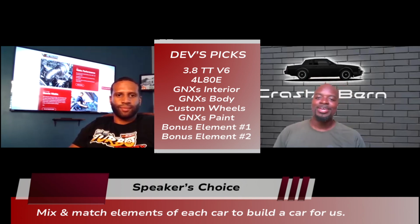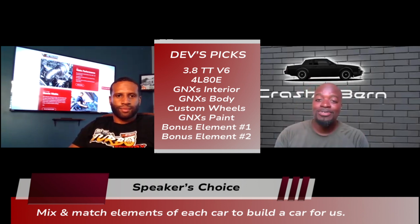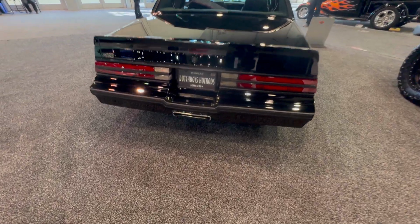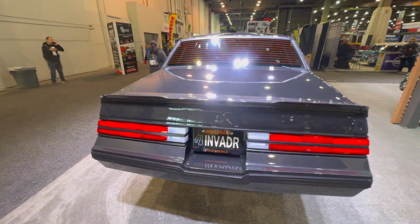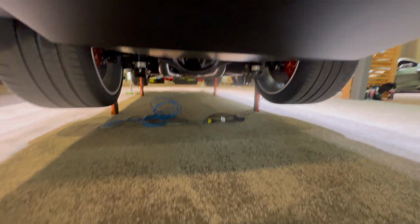All right. Now, here we get to have a little bit of fun. We're hopping into bonus elements. So, of everything that you've seen between these two cars at SEMA, I'm talking about the center mounted exhaust that comes out on the Dutch Boys build. I'm talking about the lift on the Ring Brothers build. What bonus elements would you like to snag from either of these two cars? And you have two options.